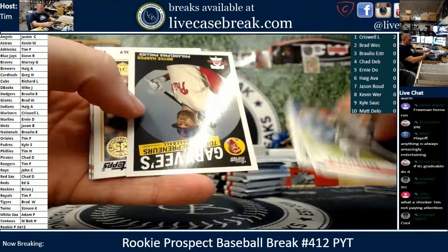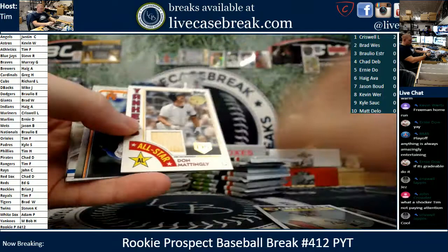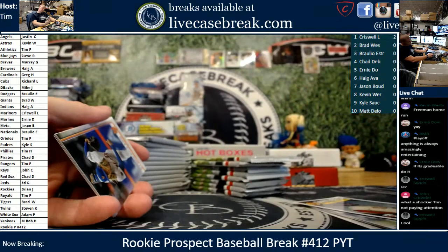Let's see what we got here. Gary V's top performers. Harper. And there's our hit. Maybe we got an extra one though too. Donnie Baseball for the Yanks. Game used bat. Is it numbered? 50 out of 150 on the Donnie. Cool looking card.